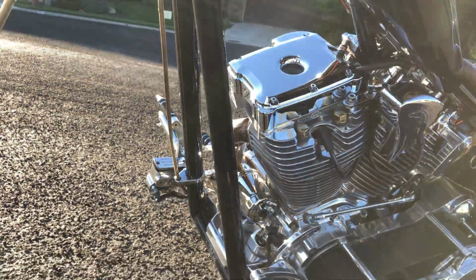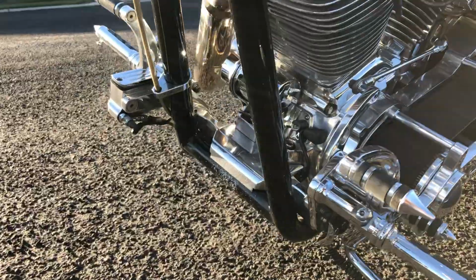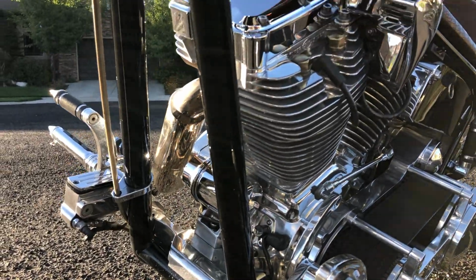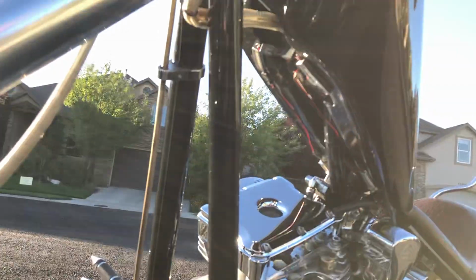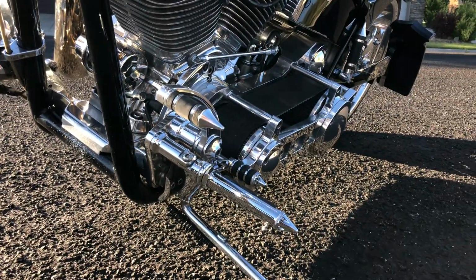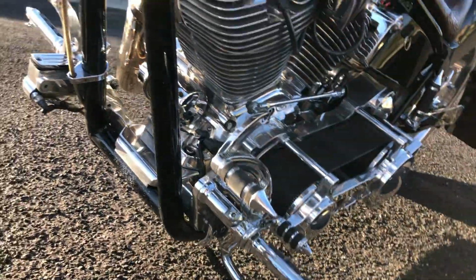Down tubes on the left side, very similar to the right. You're gonna have some rock chipping, nothing crazy. And again, I think some touch-up paint really is going to help that, and you won't notice it nearly as much. But again, I just wanted to make sure you know exactly what you're getting.